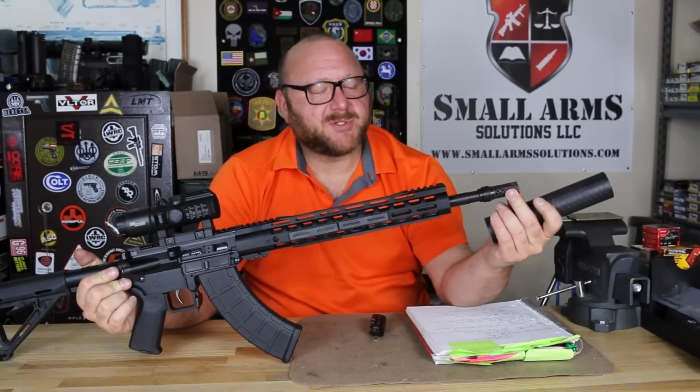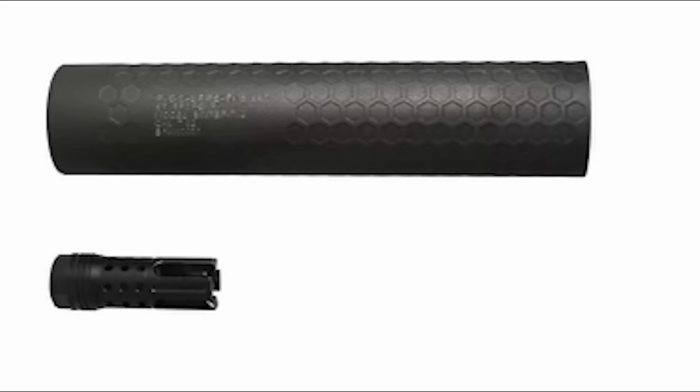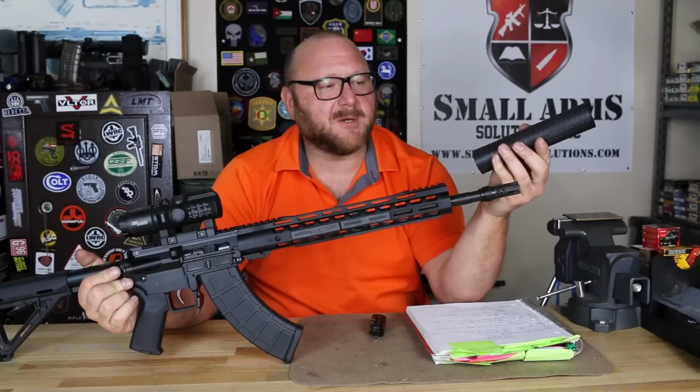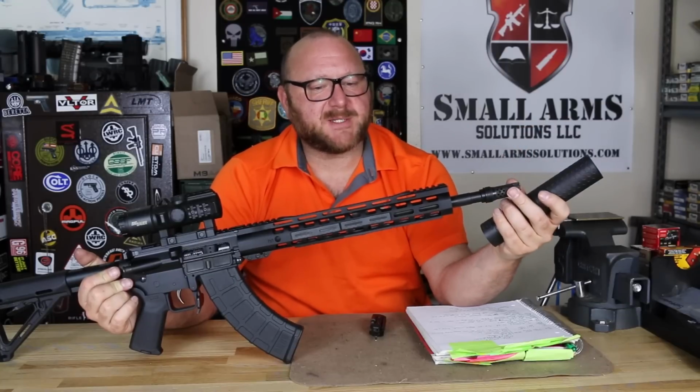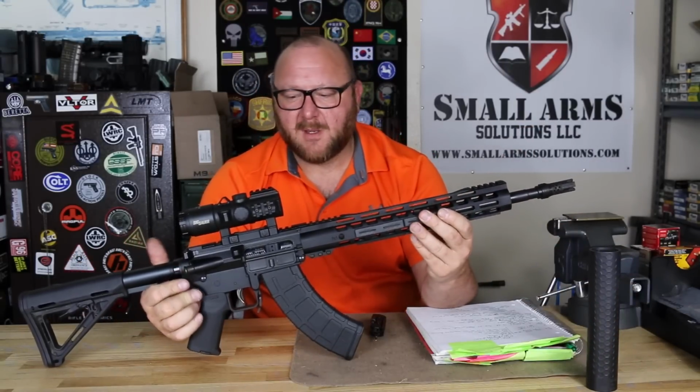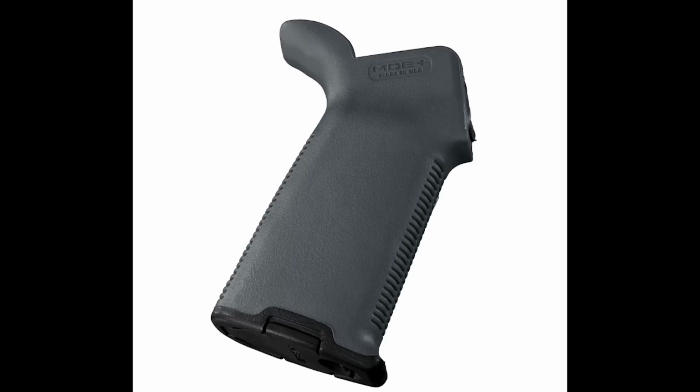Now, the muzzle device we have on here has been added recently. This is a flash hider. It was designed for the Radical Firearms new Syntec 7.62 3D printed sound suppressor. This was brand new. We just got this out of NFA jail probably 2 months ago. So this was the first rifle that we were to test it on. M-LOK handguards. We have the Magpul MOE pistol grip on here with a CTR stock.